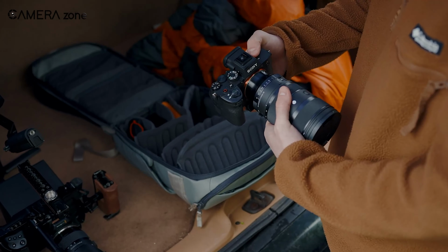Set for an official announcement on May 16, 2024, the Sigma 24-70mm f2.8 DG DN Art lens promises optical improvements, offering better color rendition and sharpness. This updated version is rumored to be lighter and slightly more compact than its predecessor, making it more convenient for on-the-go photography. It features an 82mm filter size and an aperture ring for more precise control.